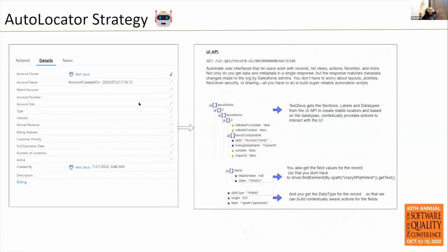So using that UI API, we build the auto-locator strategy in TestZeus. On the left-hand side of the screen, we have a small detail page. It has the account owner, account name, phone number, other fields. And then that same bit is exposed by the UI API. It's a standard API which returns the JSON response. I was recently made aware of the fact that they also have a GraphQL endpoint. But basically, the front end can actually be requested by the UI API. It comes back as a very nicely formatted JSON.